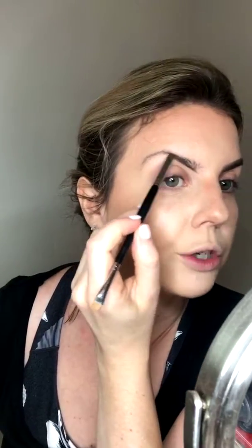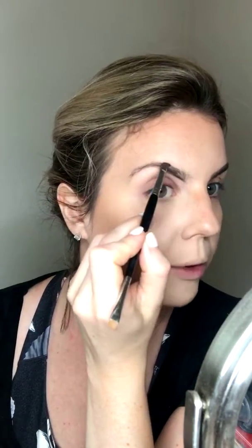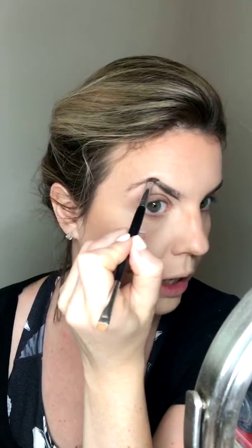And the tool that I'm using to do this is the Younqiue Original Brow Artist Brush. We have another brush called the Brow Spoolie Brush. So one side is angled, like what I'm using right now, and the other side is almost like a mascara wand spoolie. And for people that like to comb out their brows, that's a really great option.